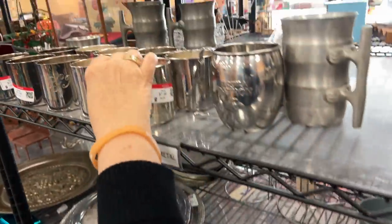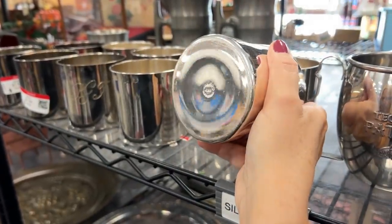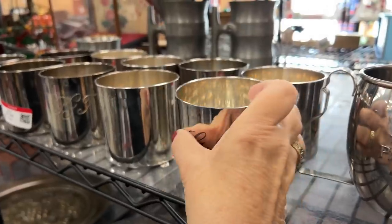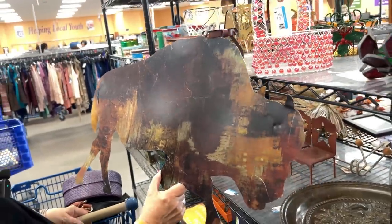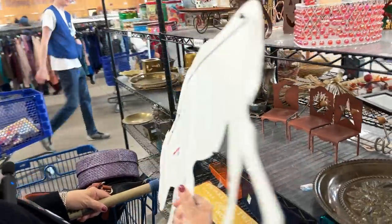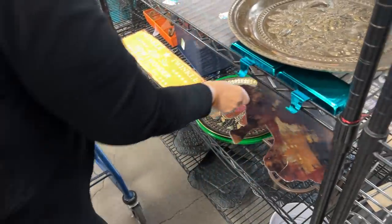Wow, looks like someone donated a lot of these. They've got someone's initials on them, though. And, oh, got a buffalo. He's kind of cool. Lots of scratches. He's $7.99 and kind of in rough shape, but he's kind of cool, too.